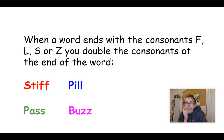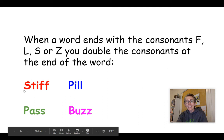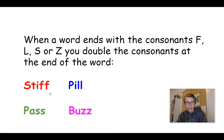F, L, S, Z. You can't just write that letter one time at the end of the word. You have to write it two times. Let's look at some examples. This first one is stiff. Let's read it together. Stiff. How many F's do you see at the end of that word? That's right, there's two.